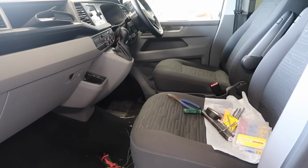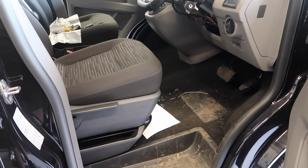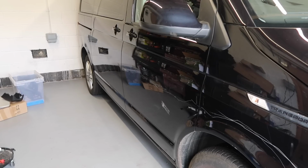So anyway, that's going to be the end of this week's episode, guys and girls. Hope you liked it. In next week's episode, first thing we're going to do is clean up the interior of this car, because as you can see, it's absolutely disgusting inside. So we'll give the interior a clean, get it back to how it should look, and then we'll make a start on fixing all the external damage.